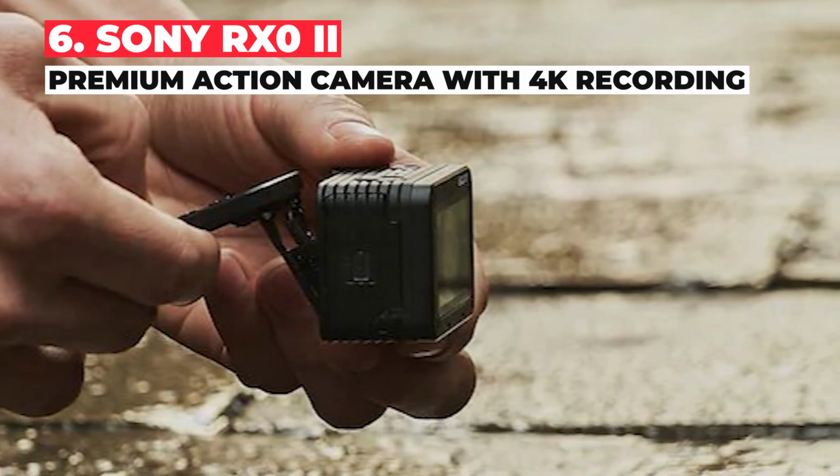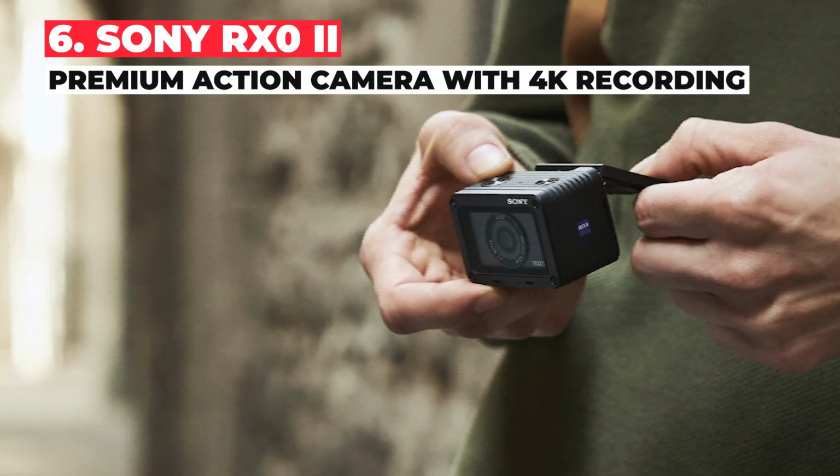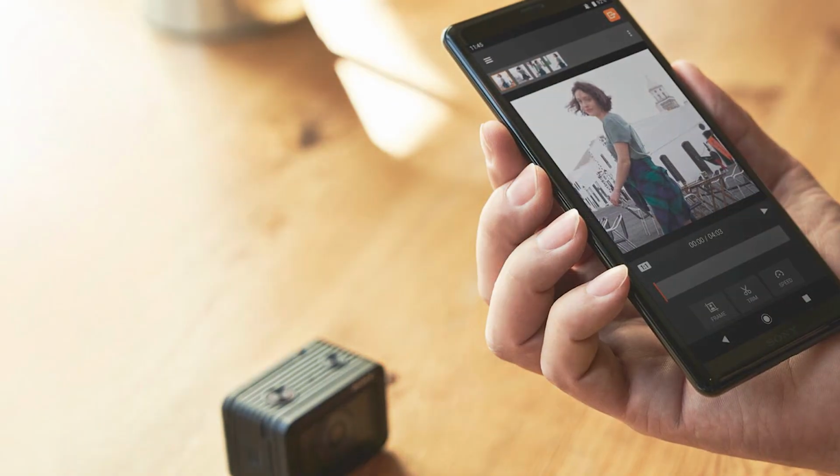The Sony RX0 II also gets a flip-action front-facing screen, which makes it much more effective as a premium-quality vlogging and content creation tool.